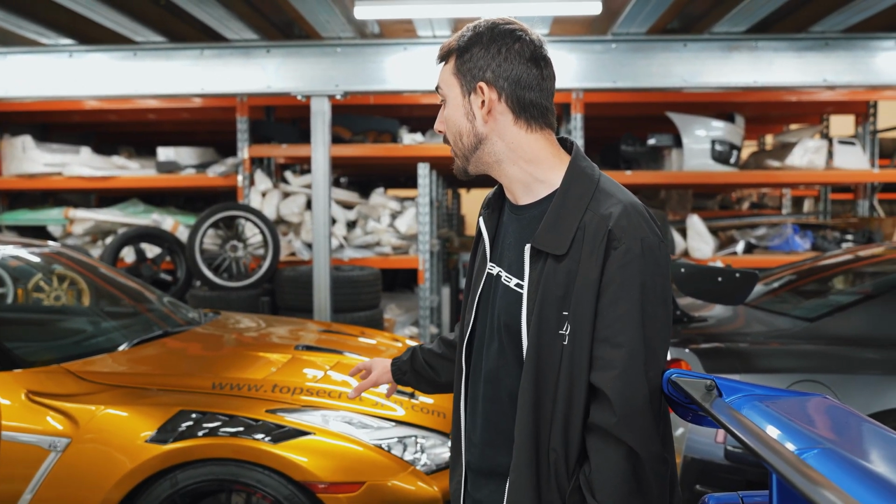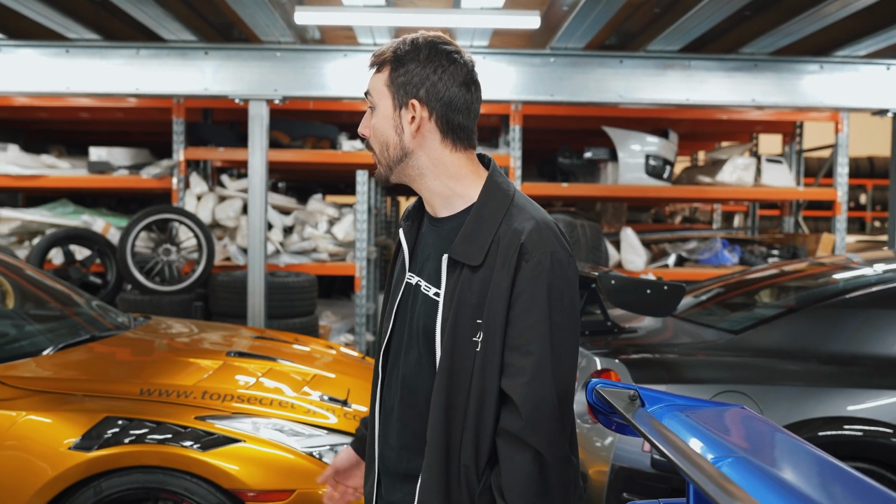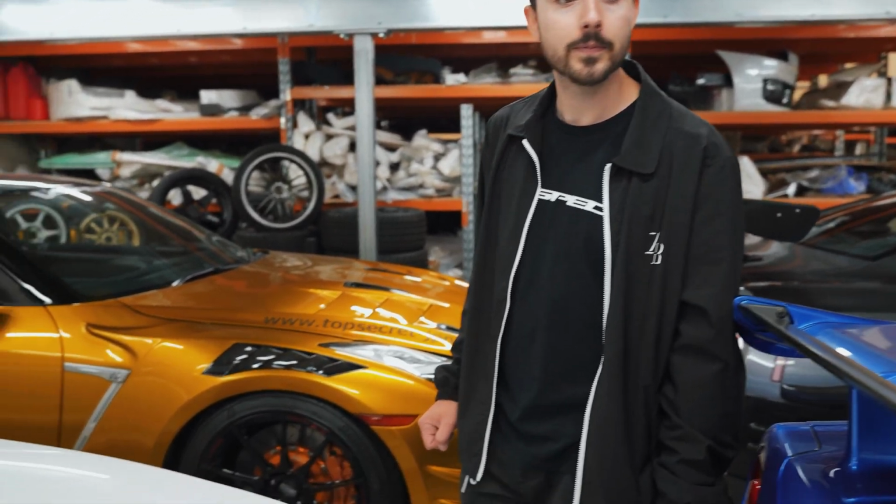This year's Top Secret car is also now part of our collection. It's at our shop in Japan. Wow. So we've got another car that will come over at some point. That's amazing. That's quite a nice color as well.